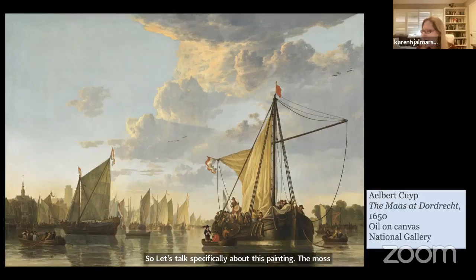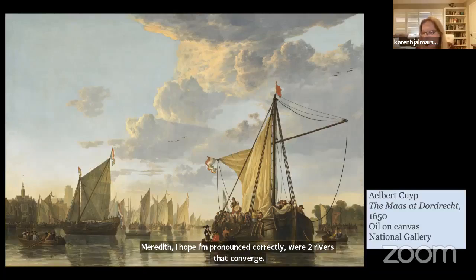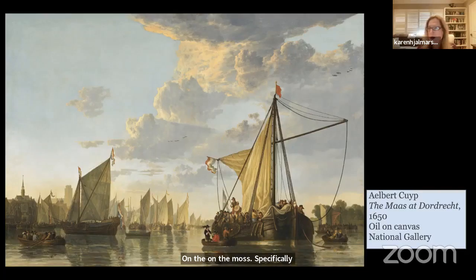The Maas is a river, and it's a crossroads with, I'll have to look at my notes, Merwede rivers. So Merwede, I hope I'm pronouncing it correctly, were two rivers that converge. On the Maas specifically, two years prior to this was the depiction of the very important end of the battles with the Habsburg Empire, and officially the Treaty of Westphalia that completely bifurcates these two regions. Holland was rather a separate nation, but it's not until the Treaty of Westphalia that we actually have the true separation. So let's talk about what we have here.